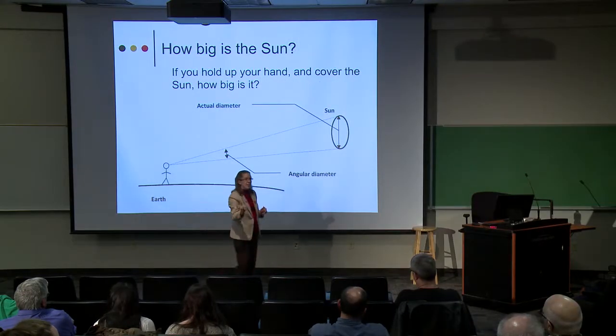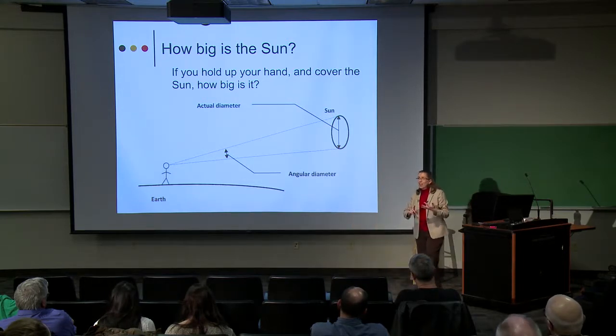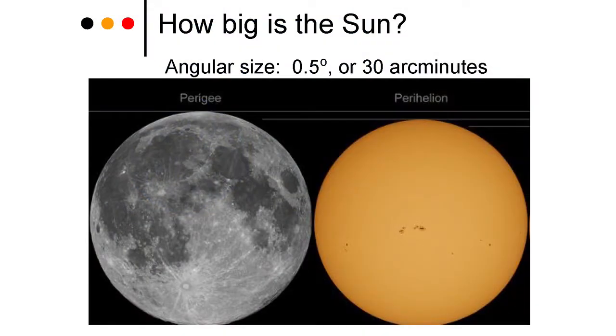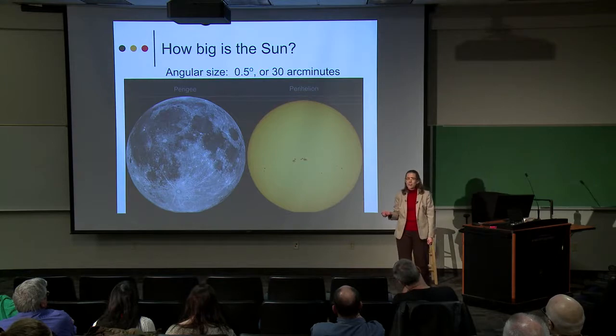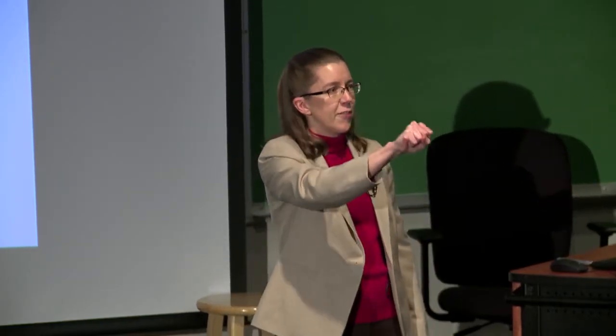So this idea of angular size is very important in astronomy when we're looking at things like the sun and the moon and stars. So if we do this for the sun, it is half of your pinky in the sky. It is half of a degree, or 30 arc minutes, and that's the same size as the moon. So if I ask you the same question as the moon, a lot of people say, well, my whole fist would take to cover the moon. But only half of your pinky at arm's length is the angular size of the moon.